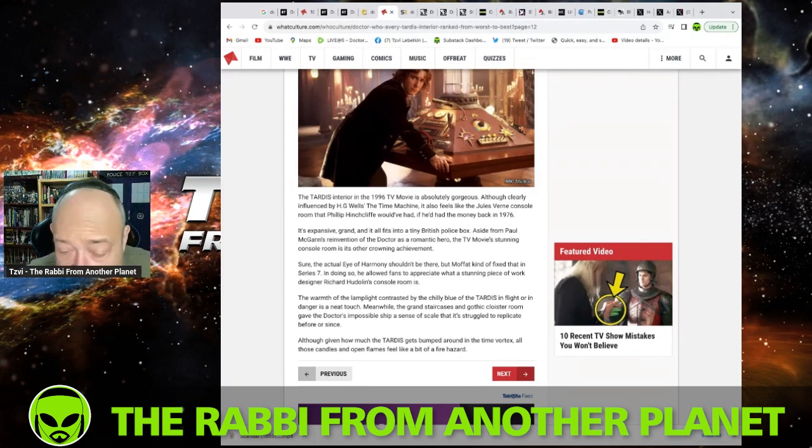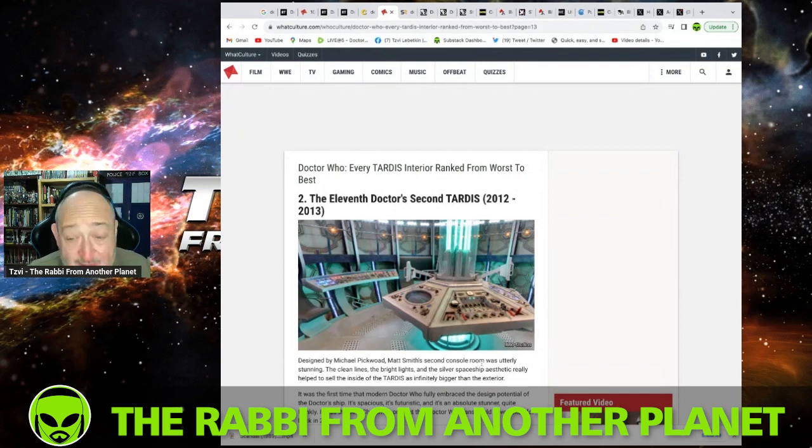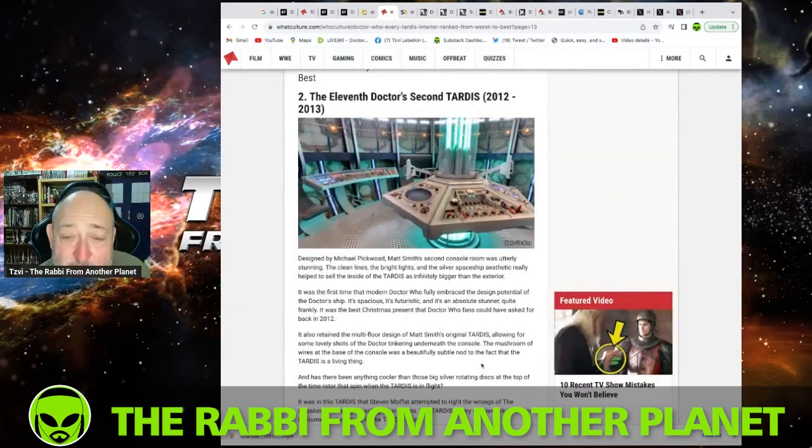Although, given how much the TARDIS set gets bumped around in the time vault, all those candles and flames would, well, you know, Matt mentioned that they're holographic ones. The 11th Doctor's set, I don't know. I think it's a bit of a swizz making this a separate one from Capaldi's. And actually, I think this is inferior to Capaldi's. I think Capaldi's was way better, right?